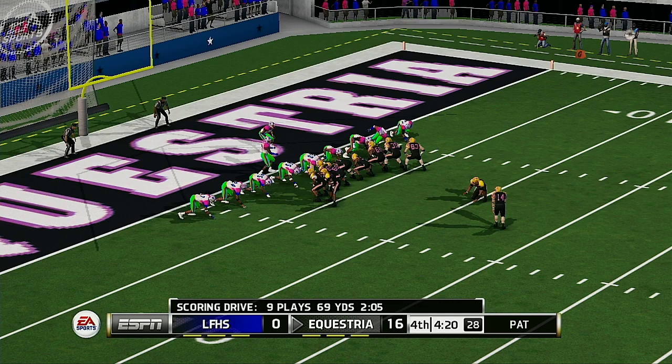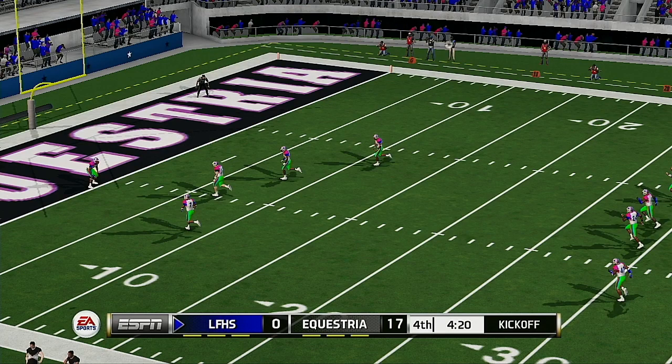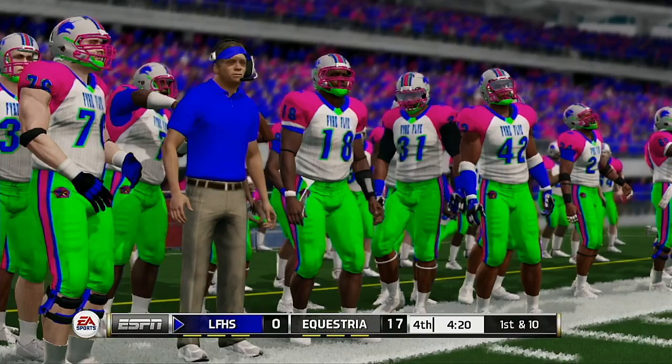Brad, I thought that was a textbook drive. I thought they did a really good job of showing balance, mixing the play calling with the run and the pass. Just an overall well-executed touchdown drive. So the score now, 17-0.